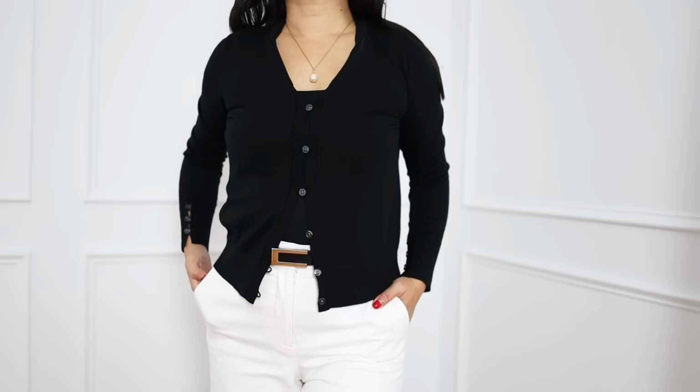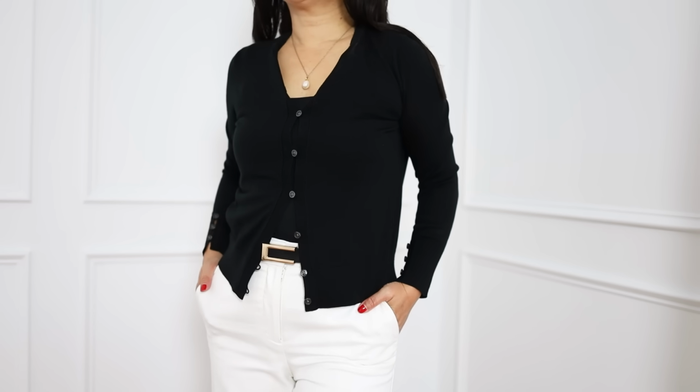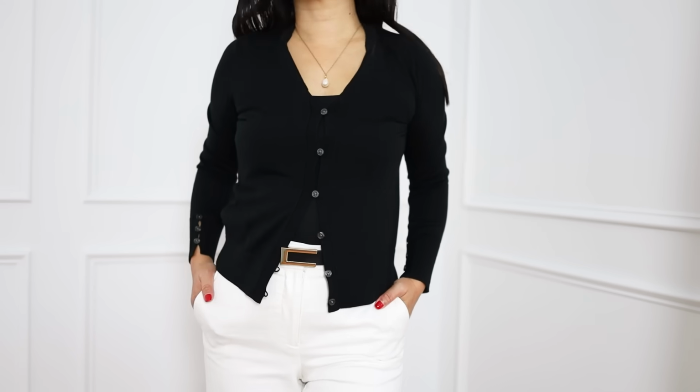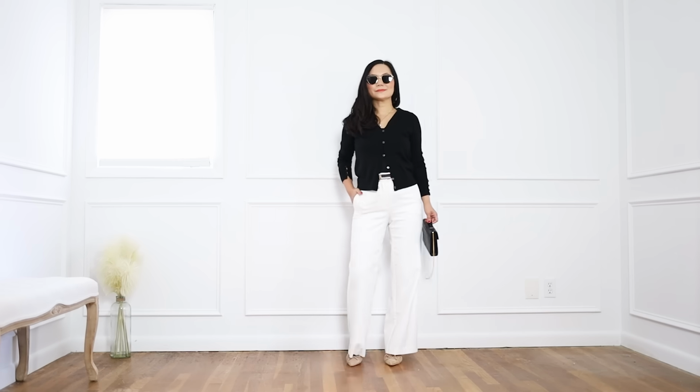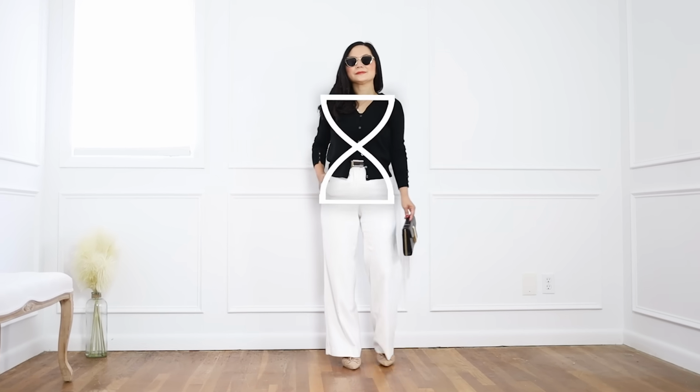But wait, here's a very important detail. Did you notice? You need to open up your neckline and show your collarbone. This is a very attractive part of your body that makes you look more feminine. Besides, you also want to open the bottoms. That's at the bottom. This is gonna cinch your waist, emphasize your waistline, and give you that hourglass figure.